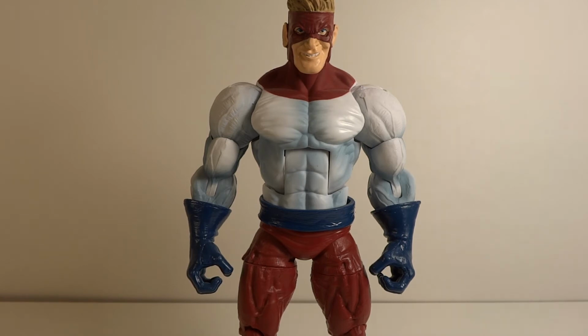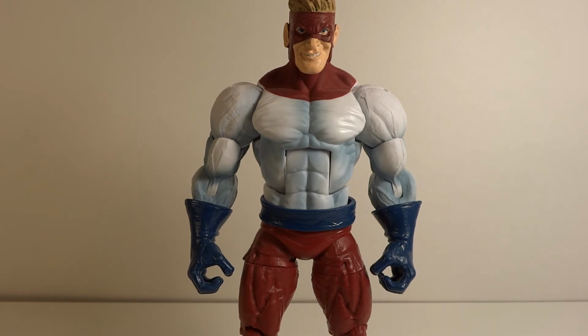He excels on articulation. He's so much fun to pose, and you can do a lot of stuff with it. And he's big. He's very big. You get your money's worth with this guy. He is bigger than the Build-A-Figure for this wave, which is great. Really loved it. Also love Thunderball, but I'm just picking this one for just that slight reason. So overall, really fantastic and highly recommended.